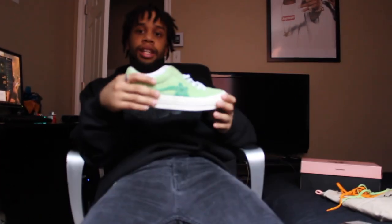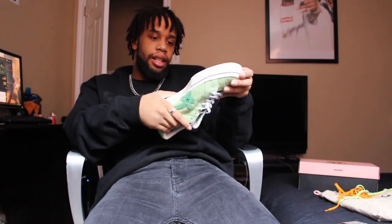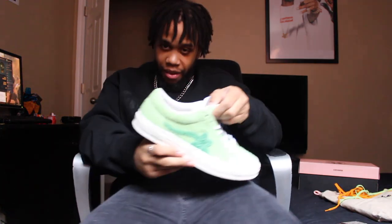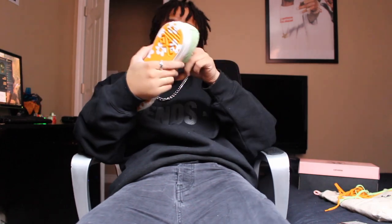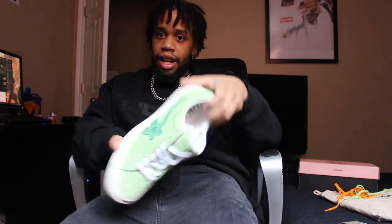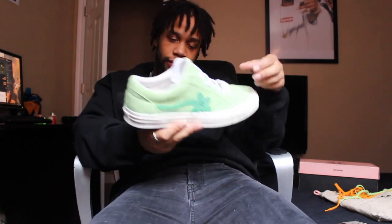To be honest, there's just so many things about the shoe that are so nice that I can't even put into words. I'm a really big fan of the silhouette, to be honest.